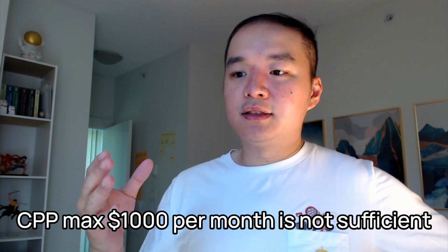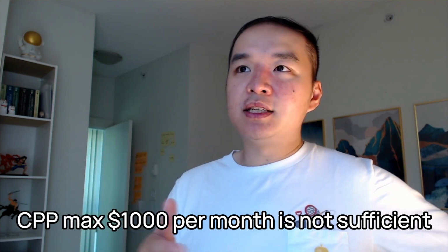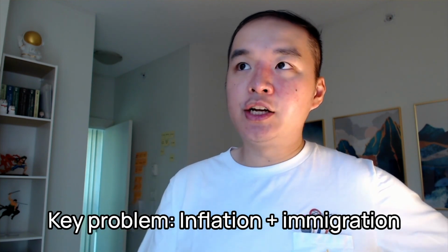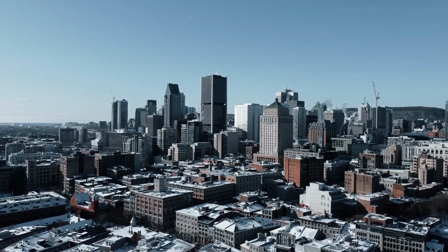When you're thinking about retirement, you actually need to take all these factors into account, because CPP alone wouldn't be sufficient. It's very clear that with the amount of inflation and immigration coming into Canada, you need some sort of investment, something that would appreciate along with the GDP of Canada or the population of Canada. Obviously, housing is the number one thing that comes to mind.